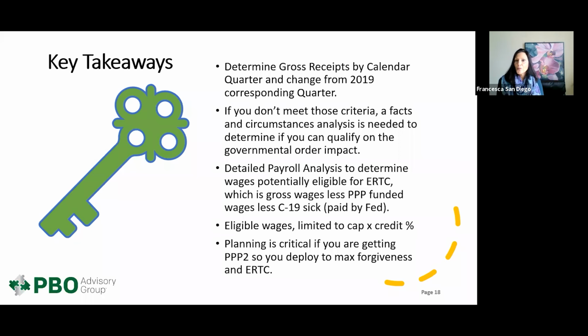Firstly, we need to look at your PPP forgiveness and what you've already used as wages for that, and then see what's eligible for the employee tax credit. And the good news is, if you haven't filed for your forgiveness, they've expanded some of the expenses that are allowable forgivable expenses. So we can really help you think through what is the maximum forgiveness I can get on my PPP loan, on PPP loan 1 and PPP loan 2, and also maximize your employee retention tax credit. So we can run some scenarios to ensure that you get the most out of these programs that the government has put together to really help you weather the storm.